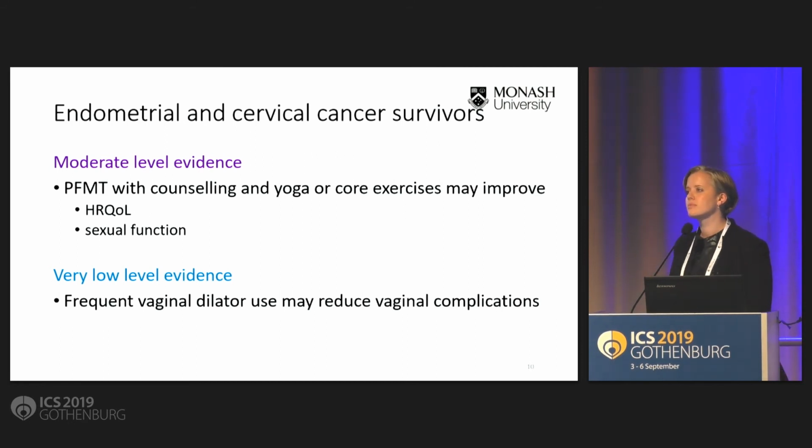Mariana Alpert, University of California, San Diego. I just have a question. These people that were involved in the studies that you included, did they have pelvic radiation, or was it just surgical treatment of the cervical or endometrial cancer?